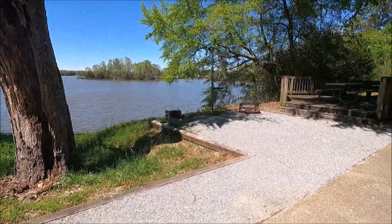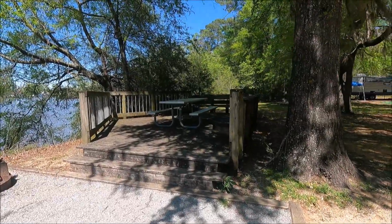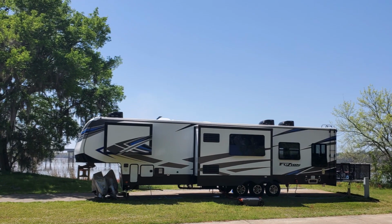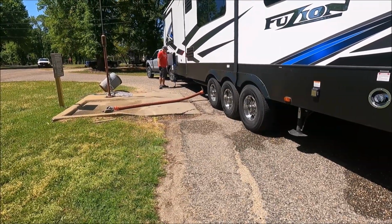And like I said in the beginning, we did a full drive-through of the park. If you're interested in seeing what all of the sites look like, make sure you go check that out. One last thing to note is they don't have full hookups here. It's power and water only, but they do have a dump station on site.